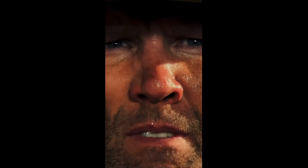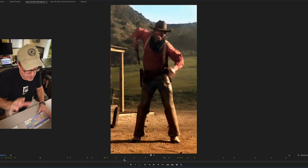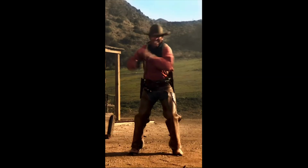These shots straight on of the face, I don't love those. They feel crowded for some reason because the eyes are cut off on the side. Not a great use for vertical frame. Works much better, I think, with a horizontal frame. But this right here is very cool where he gets shot.